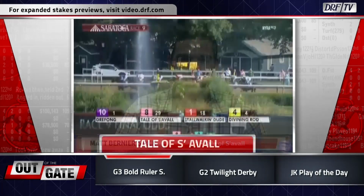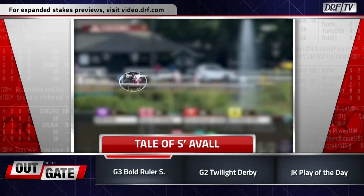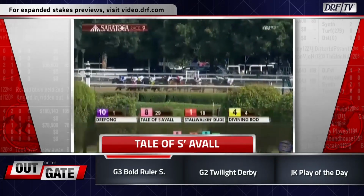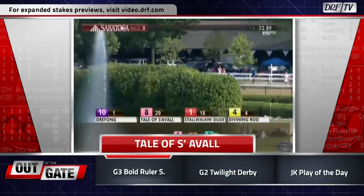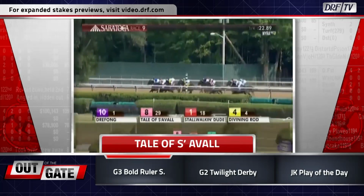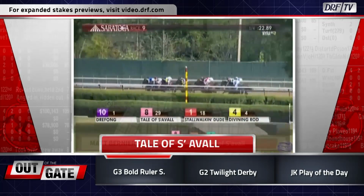I think Divining Rod is the horse to beat. There's no question about it. But I'm going to go back to the foregoing. We're going to take a look at the way that the race was run early on for Tail Saval. Look at who he's pressing on the front end here up at Saratoga. That's Dreyfong. Dreyfong is going to be the favorite in the Breeders' Cup Sprint next Saturday afternoon down at Del Mar. He doesn't want to run this way, Tail Saval. I think the ideal running style, take him back three or four lengths, let the speeds go. Luckily for him, there seems to be plenty of that in this spot. He's far from the likeliest of winners, but if I'm looking for a little bit of a price, maybe it's Tail Saval.